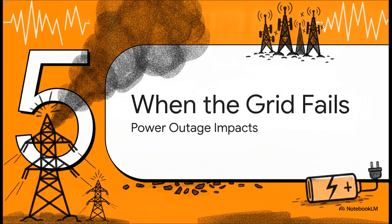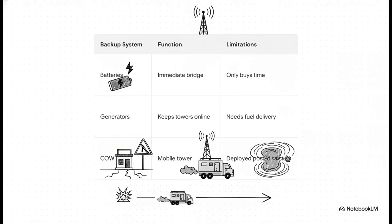Section 5. When the grid fails. Which naturally leads us to a pretty terrifying question. What happens when a neighborhood blackout strikes, and those essential cooling systems and transceivers completely lose power?